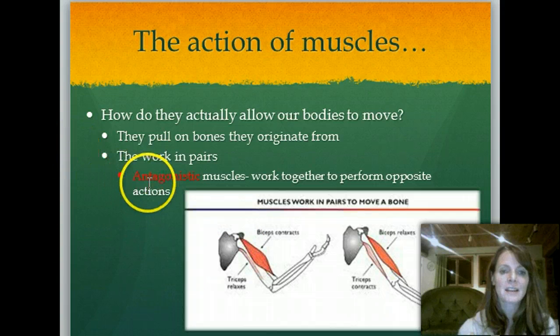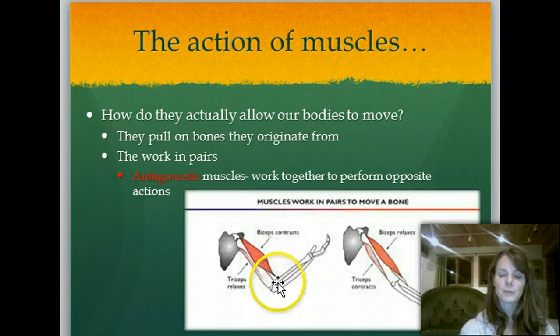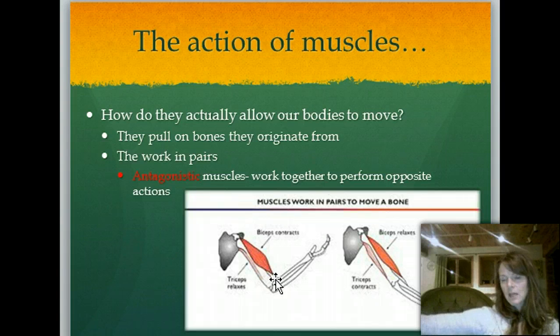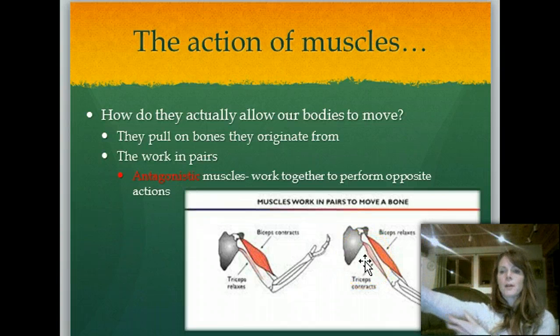We call them antagonistic muscles. They work together to perform opposite actions. The best example are your biceps and your triceps, okay? When you contract your bicep muscle, you pull on this part of your arm, and it causes a straight arm to flex, right? So you can feel that bicep muscle flexed, okay? Now, your bicep muscle never relaxes. You don't say, okay, time to relax. What happens when you straighten your arm is you're actually flexing your tricep muscle, okay? So when you straighten your arm, you're flexing this muscle, which causes this to lengthen.